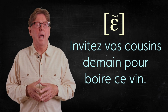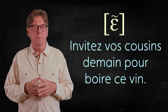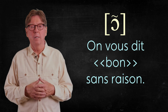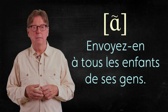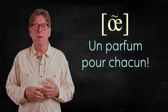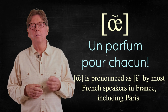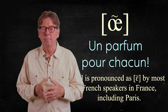First one is un. Invitez vos cousins demain pour boire ce vin. On is rounded. On vous dit bon sans raison. Un. Envoyez-en à tous les enfants de ces gens. Un parfum pour chacun. Un is pronounced as un by most French speakers in France, including Paris, but not in Canada. You hear a distinct sound in Canada.